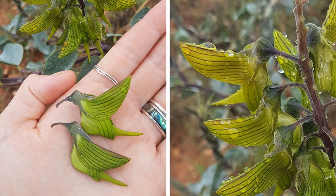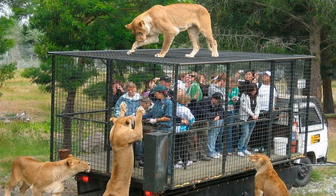A photorealistic image of what William Shakespeare would look like today. Based off the portrait to the left. Not my creation. This Australian plant has flowers shaped like hummingbirds. The zoo where tourists are caged.